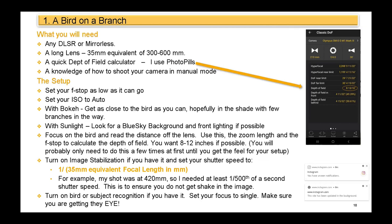And then you also need to know how to shoot your camera in manual mode. What do you want to do to set up? You want to set it up with your f-stop as low as you can, because if you want narrow depth of field, the lower your f-stop, the more shallow your depth of field. You want to set your ISO to auto, and then you want to get to the bird as close as you can. Ideally, if you're going to get a good shot, you get the bird in the shade, because the shade will not blow out all your highlights and everything. It'll give you a better saturation in your color.